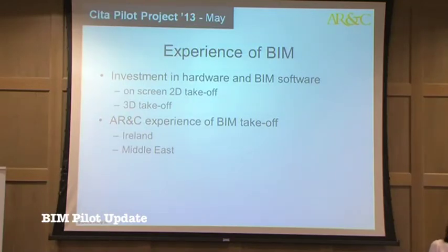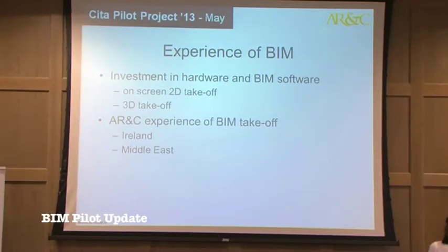Our experience of BIM has been mixed. We deliberated over it for quite a few months because it is a significant financial investment. Along with the CITA workshops and with Trevor, Trevor kind of pushed us over the BIM edge. And we came to the conclusion that it is the future of not just designing but of measuring and construction. So we invested in both hardware and software.